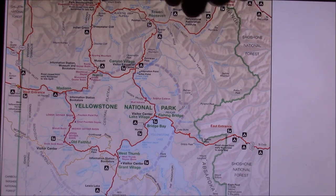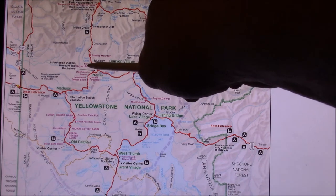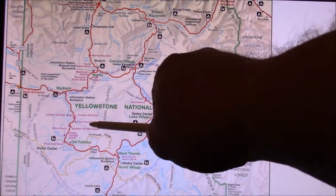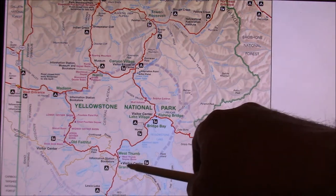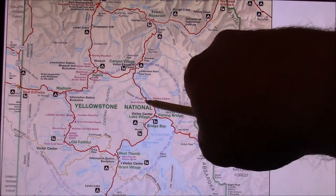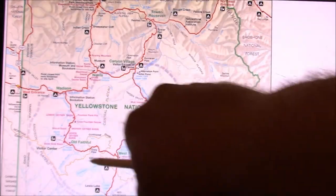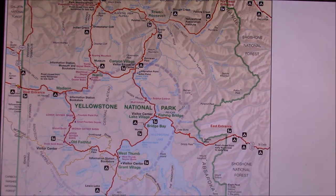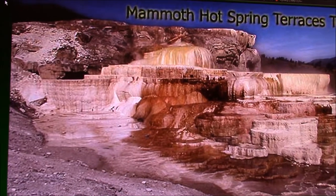I got video of Mammoth Hot Springs. I got video of the Norris Geyser Basin. I got video of the Lower Geyser Basin, Old Faithful. I got video of the West Thumb Geyser Basin. And then way over here, I got video of the Mud Volcano. So we're going to visit all these different sections of the park. What we're going to talk about today is Mammoth Hot Springs, and this is what they look like.